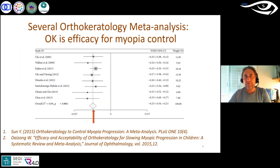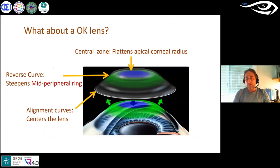Since 2005, three meta-analyses have appeared that clearly show that Ortho-K has a beneficial effect on axial elongation and refractive error growth. Today, nobody could state that Ortho-K is not working. So we know that it's working, and we know the reason is the optics we create on the cornea.